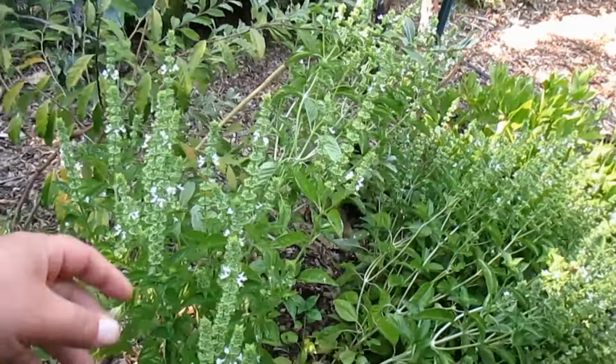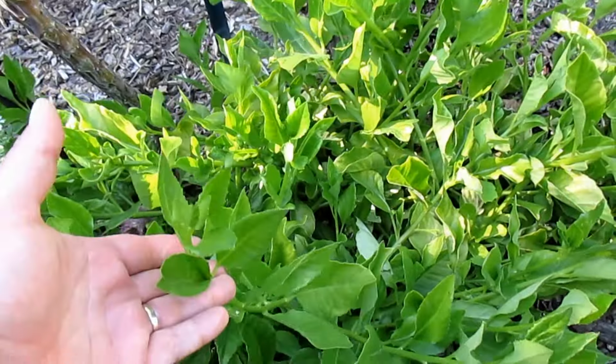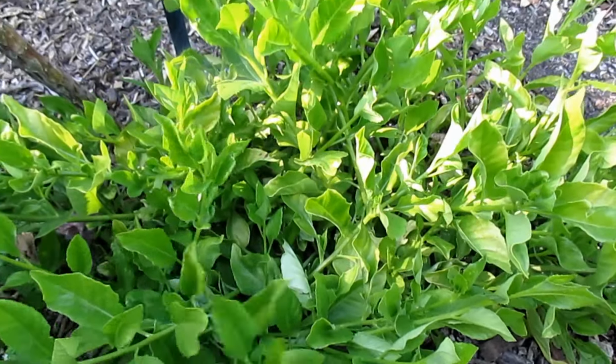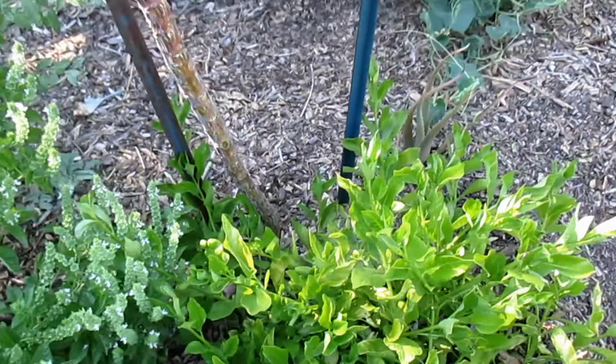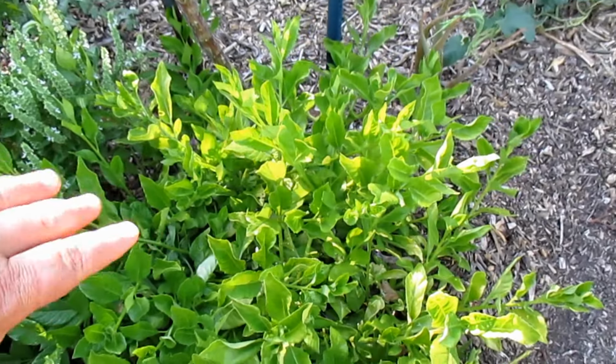I could be trimming back this basil, taking some of these flowers off, trying to stimulate new growth. I'm actually about to take a whole bunch of longevity spinach cuttings here. There's probably like 30 or so that I want to take and get this established in many different areas of the yard, create patches of this stuff.